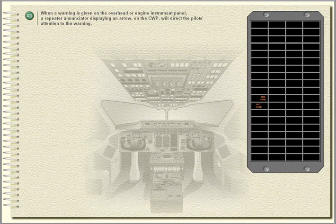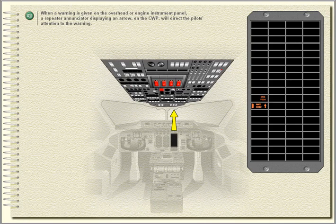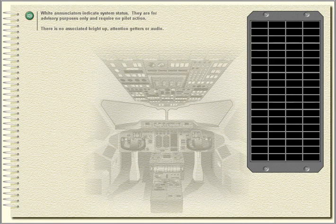When a warning is given on the overhead or engine instrument panel, a repeater annunciator displaying an arrow on the central warning panel will direct the pilot's attention to the warning. White annunciators indicate system status. They are for advisory purposes only and require no pilot action. There is no associated Bright Up, attention getters or audio.